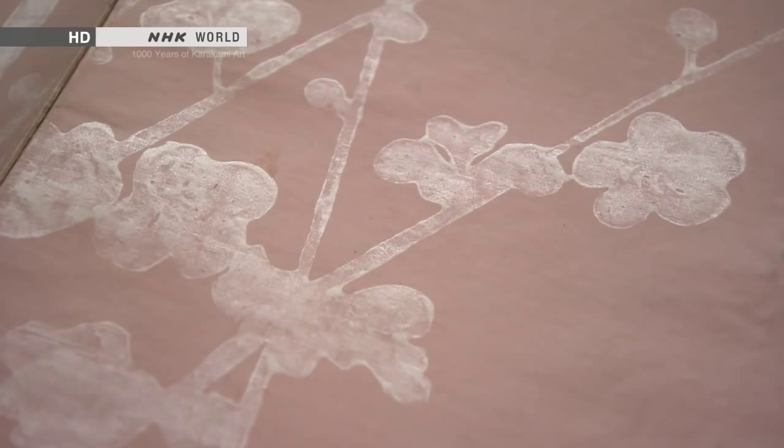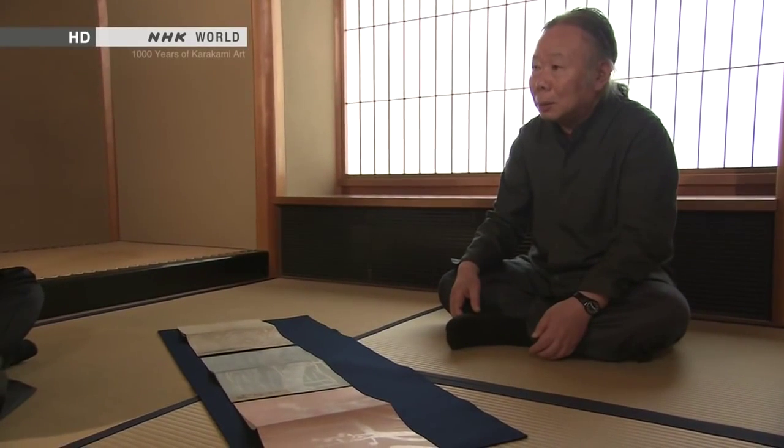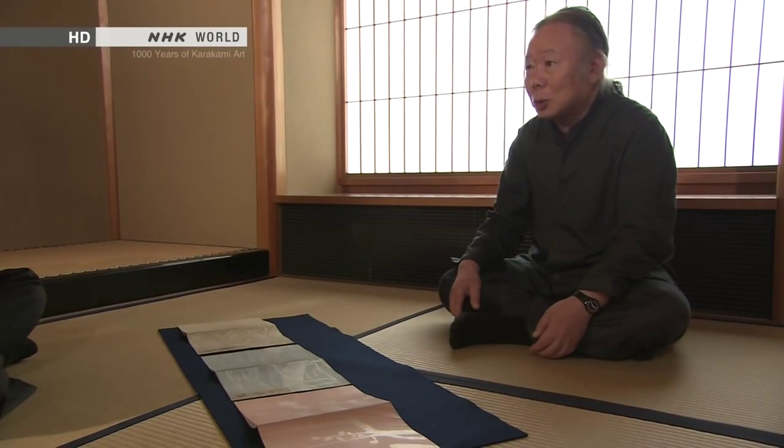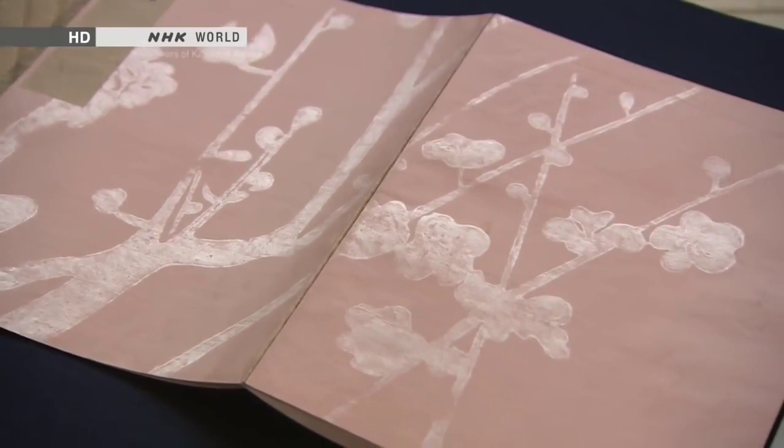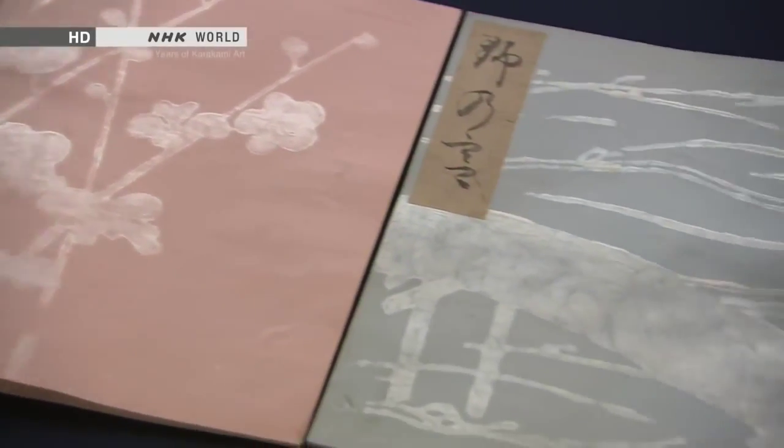This pink is lovely, and the blue is clear and pretty. They're like what we call pastel colors. I'd say they are Kyoto colors. Bright but soft, not loud. I think the word hannari would best describe these colors.